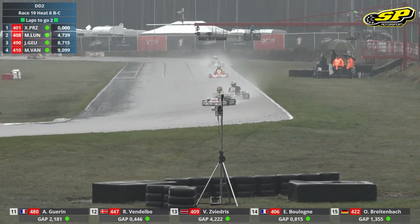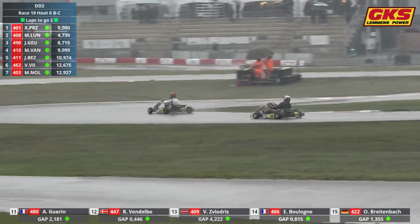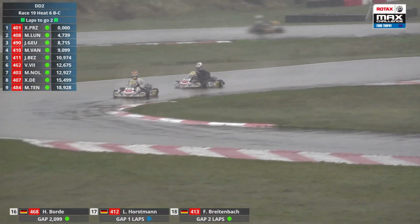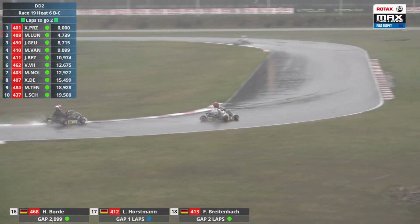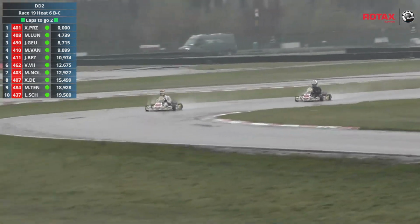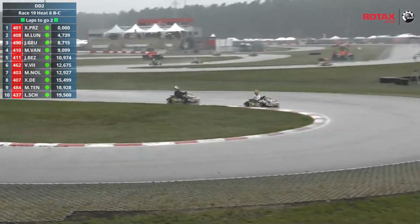Another Maranello chassis has decided to pull the kart off the circuit and call it a day. Lukas Horstmann in the 412. So we are down to 16 drivers, as we have had 10 minutes now expire. That is it. After this one more lap remains. Lap 9 out of 10.